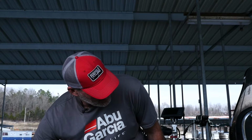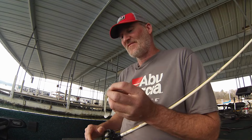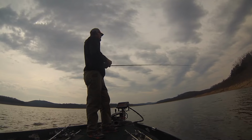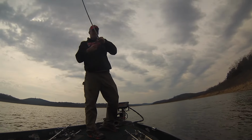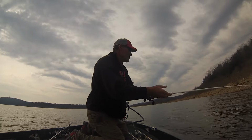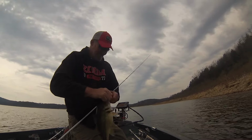One other thing that's been going is, I put on a little Keitech. This is a little different. It's got an Owner flashy, and I call it like a finesse spinnerbait. That's working in the backs of the creeks right now. If you got that dirty water, you can add a little color in there, adds a little flash, as opposed to just working the regular Keitech swim bait.